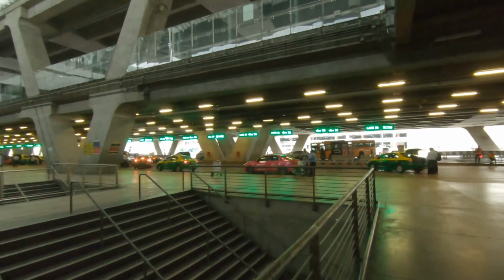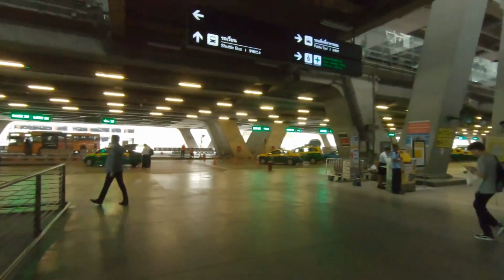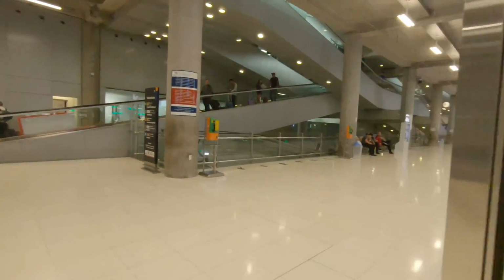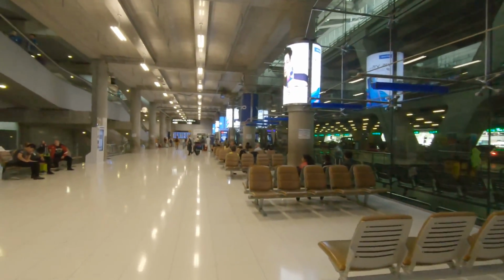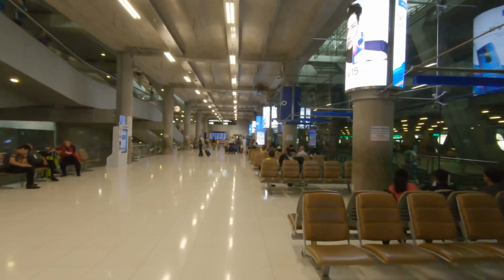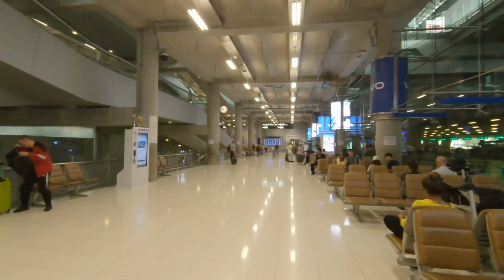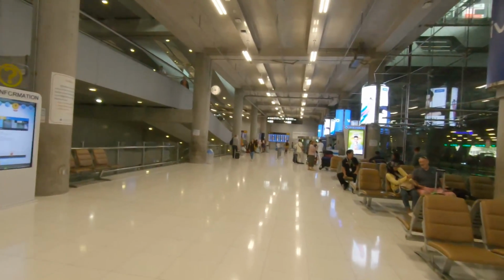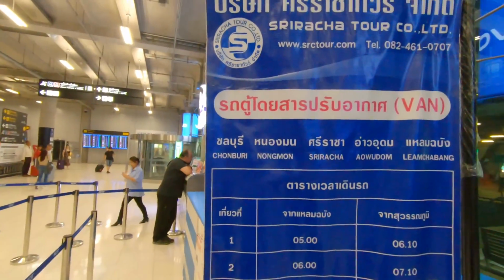But you've got this whole area here. So this will be 1 floor lower than where you arrive. So if you're flying in, you come down 1 level and you come to this floor, and then you're confronted by this area. Now this is a waiting area for if you're waiting for a bus or a van or something. And I'm going to show you a couple things down here at the end of this where you can get a bus. This isn't a bus. This is a van service.